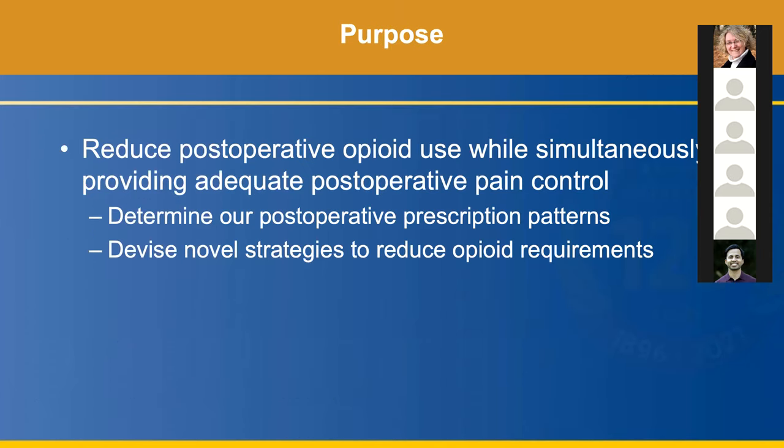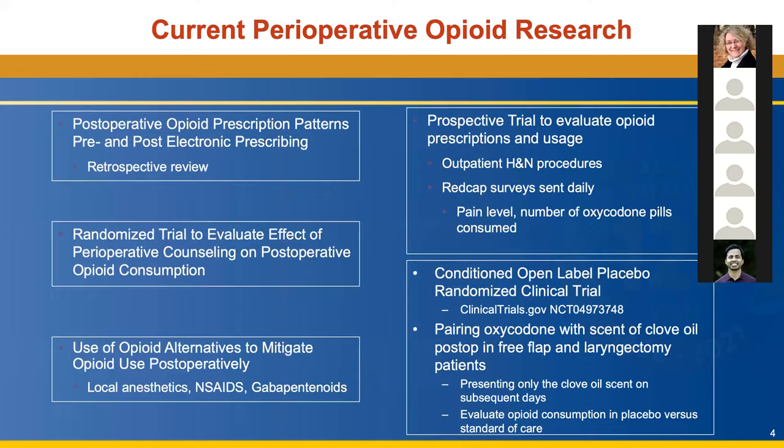Next slide. So the main purpose of my research is to try to reduce postoperative opioid use, but at the same time, provide adequate postoperative pain control. We don't want our patients to suffer, but we don't want them to become addicted either. So I'm going to determine our postoperative prescription patterns, and I also want to devise novel strategies to reduce the opioid requirements. Next slide. And I'm trying to do this in multiple ways.